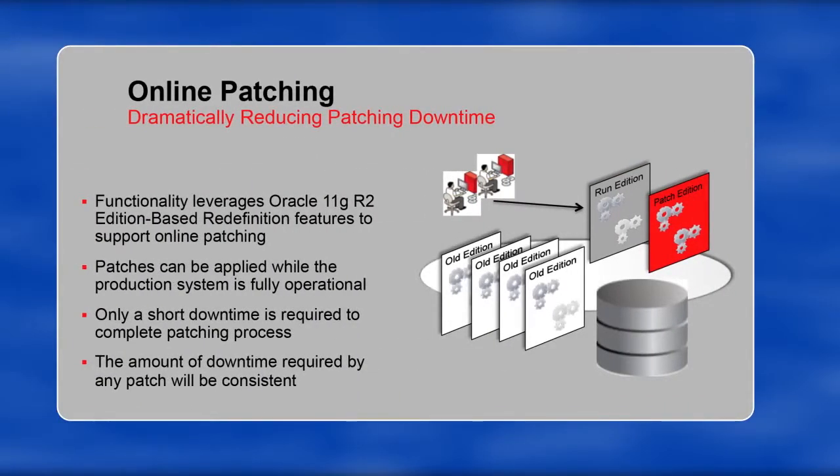The way this works is we leverage the latest middleware, the 11G middleware. We leverage the 11G R2 database, and specifically the edition-based redefinition feature. And what you're basically doing at the highest of levels is patching one copy of the code while the users are still running a second copy of the code. So there's a run copy of the code, that's where the users are, while you as an administrator are patching the patch edition of the code. And then there's a short cutover period to flip the users from their current run edition to the fully patched edition. In a nutshell, that's how online patching works.